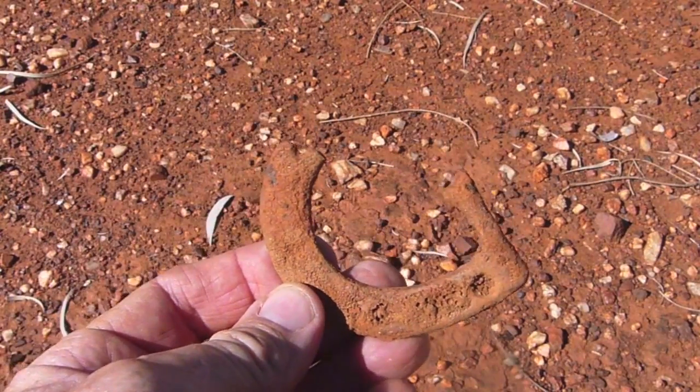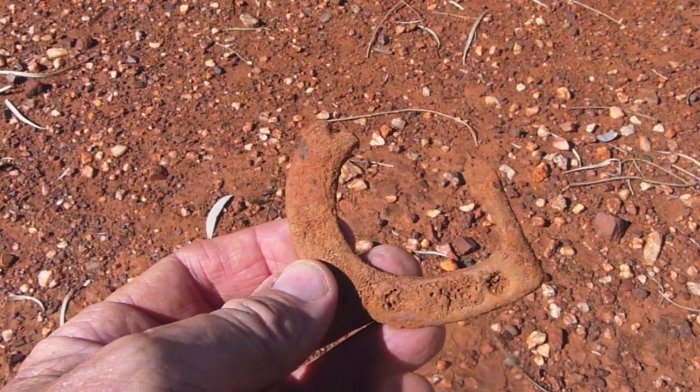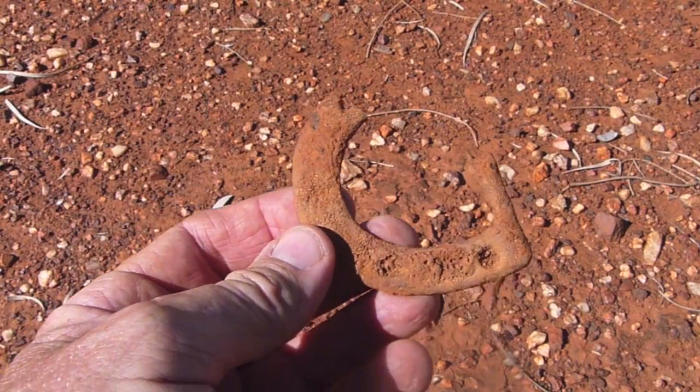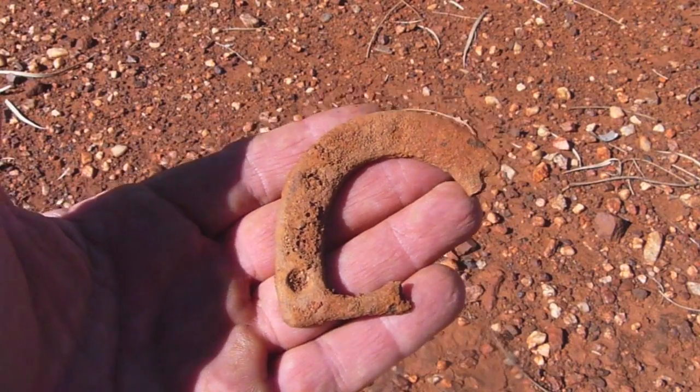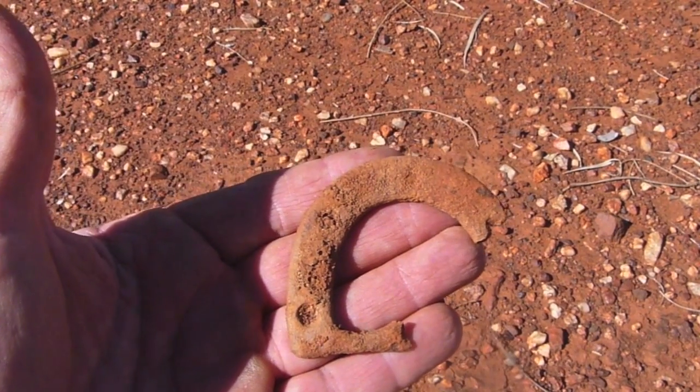Well, the old timers have been here. Part of an old miner's hobnail boot heel, which is a fairly common find in the goldfields, as you'd know if you have spent any time in the Australian goldfields. Oh well, if they were looking here, I'm looking in the right place.